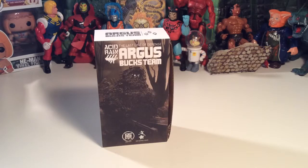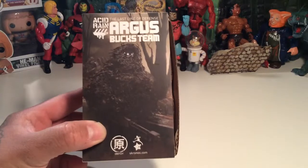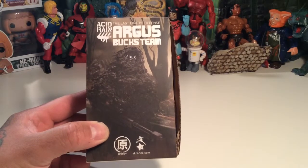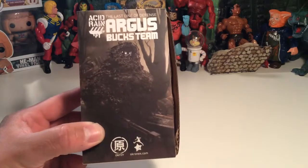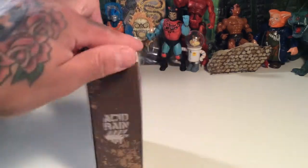Bucks team figure. That's a lot to really say and put out there, but yeah, this guy, I guess his name's Argus, and he's on Bucks team, and yeah, pretty neat figure. We're gonna check him out. Looks like he's in a lot of camo. Looks pretty spooky with these glowing eyes, and got a big old gun there.